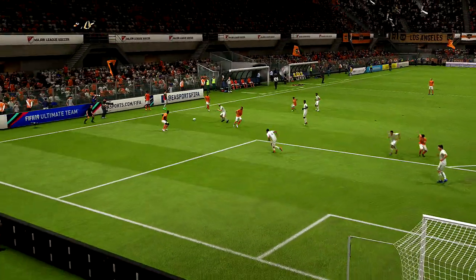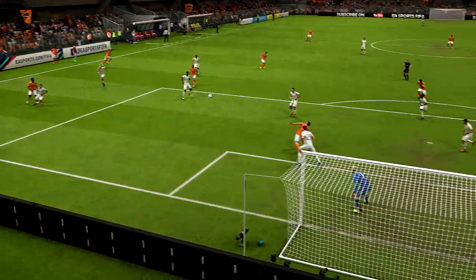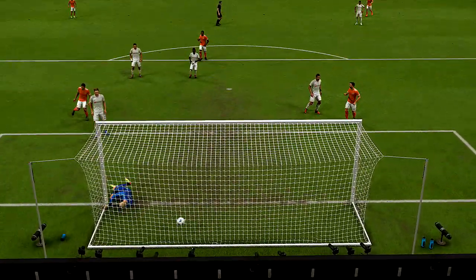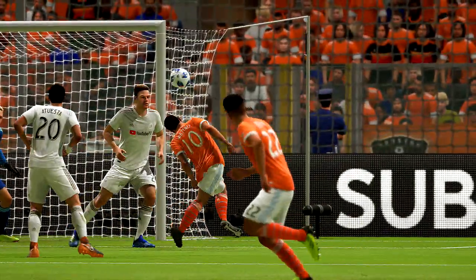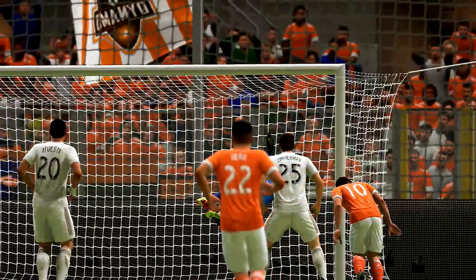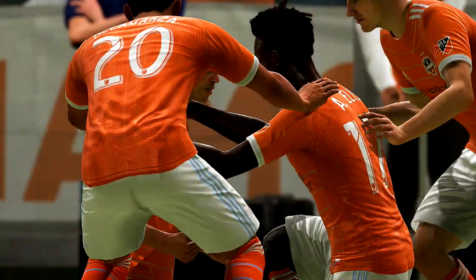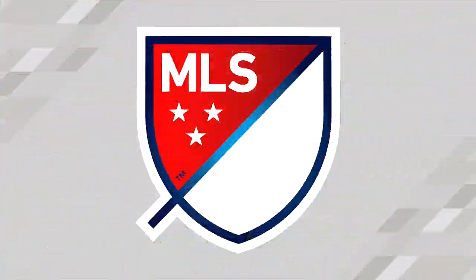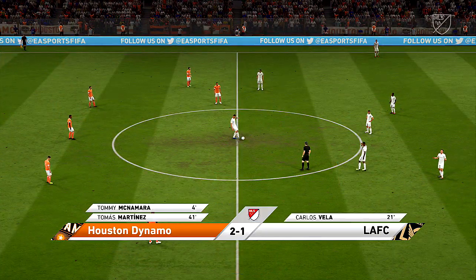Well, in it goes via the underside of the bar. Always looks special. Well, maybe a little bit of luck there, but he's hit it hard and true and got his reward. The goal, wherever you look at it, it was very well taken. And we restart the game, 2-1.